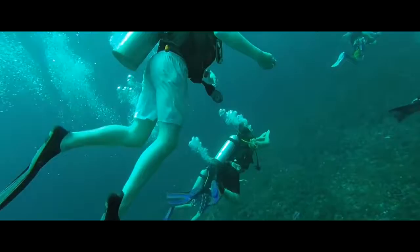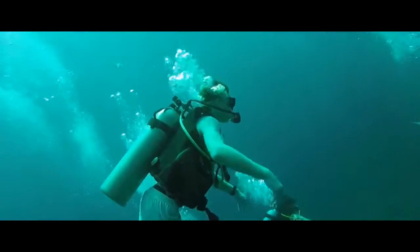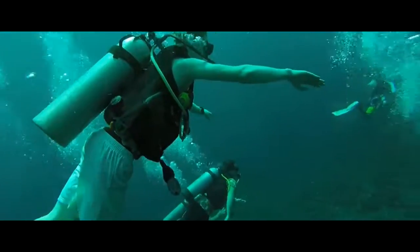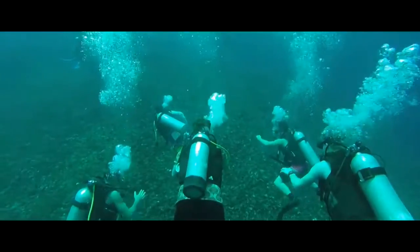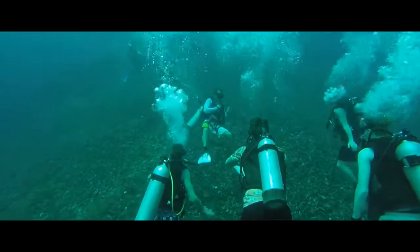Getting around Gili Air is easy, by rented bike, by cidomo, a horse cart, or by foot. It's easy to circumnavigate the island in a half day of walking. Gili Air's proximity to the mainland also makes it a popular stepping stone for those heading to Lombok.